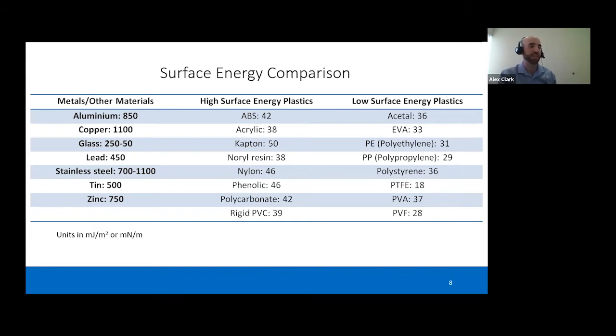You see polyethylene with a surface energy of 31, polypropylene with a surface energy of 29, PTFE, that's your Teflon, at 18. So that's significantly lower than what we have in that middle column. So these are now getting into the area where cyanoacrylates are going to struggle, methyl methacrylates are going to struggle. Pretty much you're going to have trouble with these. You're going to have to do some kind of special surface treatment or some kind of special products in order to bond these materials.